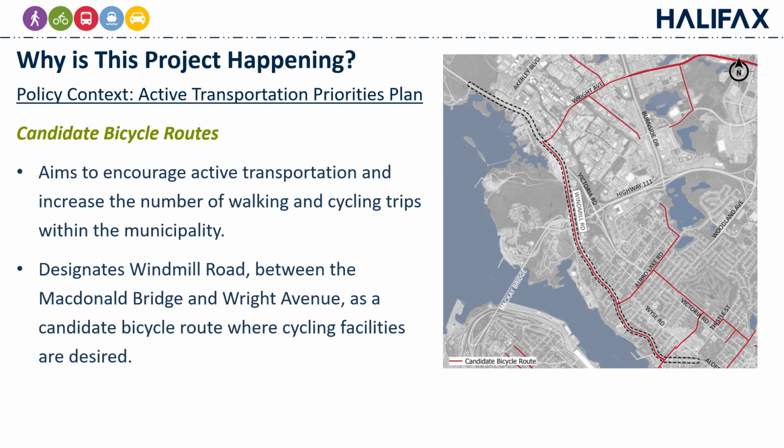The second policy document is the Active Transportation Priorities Plan. The plan designates Windmill Road between McDonald Bridge and Wright Avenue as a candidate bicycle route where cycling facilities are desired.